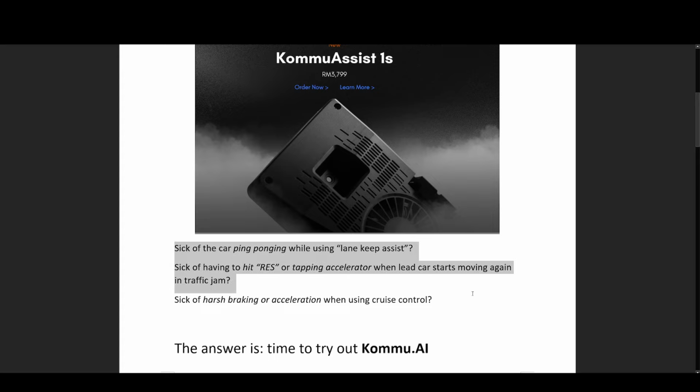So there's three pain points with my BYD Atto 3. The first one is using lane keep assist and the car ping-ponging. This is when you use the system and the car's ability to keep you in the lane is not great. So it goes left, goes right, goes left, goes right, even though the road is relatively straight. That's really annoying. The second one is having to hit resume, or you have to tap the accelerator when the lead car starts moving again in a traffic jam.